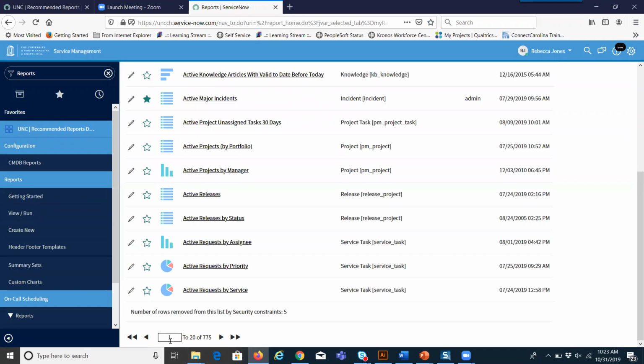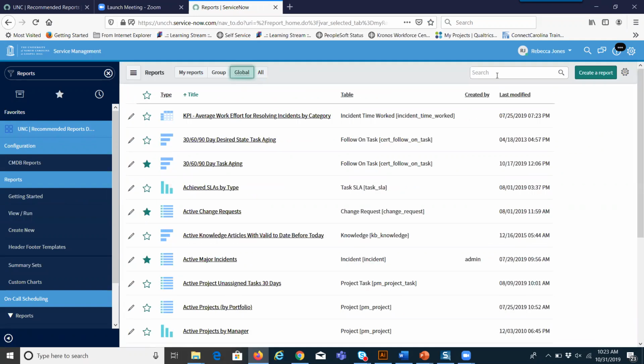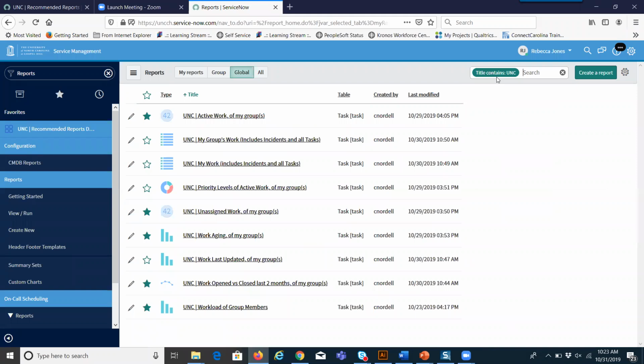Down here at the bottom, it goes up to 775. That's quite a bit, so let's utilize that search box. I'm going to type in UNC and enter. Now these are those 9 reports we are talking about today. So let's go with the My Groups work. Let's look at that one.